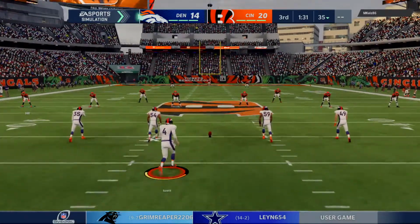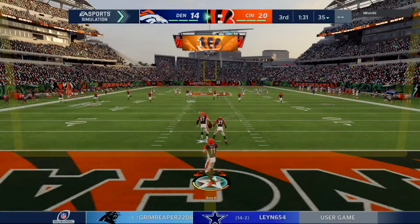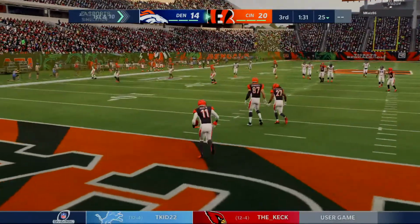So here comes the kickoff, and what now is just a one-score, 6-point game. And a fair catch signaled for and taken successfully.